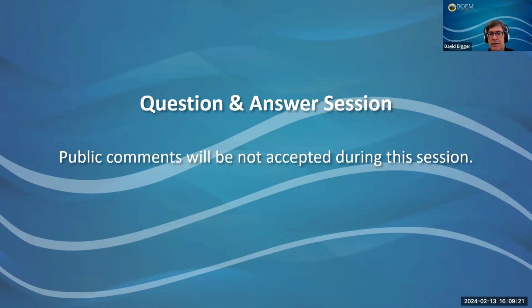So BOEM is working very closely with the U.S. Fish and Wildlife Service in developing a process for compensatory mitigation. And there are various compensatory mitigation strategies being discussed, including in-lieu fee programs, mitigation banks, credit exchanges, and additional measures. Thanks again for your question.